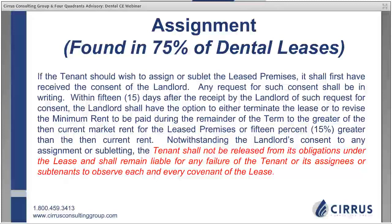The last issue, and this is language that I would say is found in 90% of lease agreements, says tenant shall not be released from its obligations under the lease and shall remain liable for any failure of the tenant or its assignees or subtenants to observe each and every covenant of this lease. So even after we sell the business, this assignment language states that we would remain jointly and severally liable with the buyer of our business, even though we've cut ties with the practice. Not an ideal position to be in.